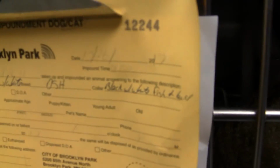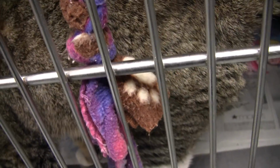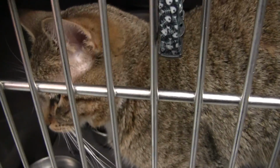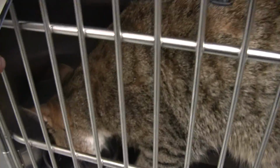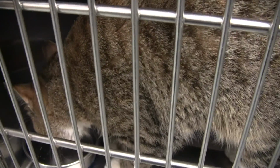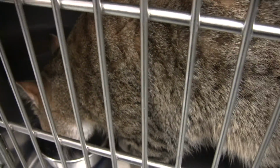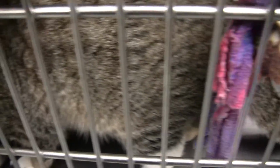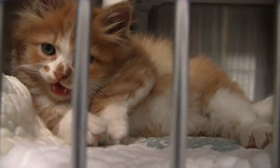This is another new one, intact male. Did I interrupt you just as you were going to eat? This one is very brown, more so than most tabbies. If it says brown tabby, it's not quite this brown. And actually, look at that, a little raccoon tail there. So this one is very nice, though. Would do fine at an adoption center. And this one is tagged for rescue.